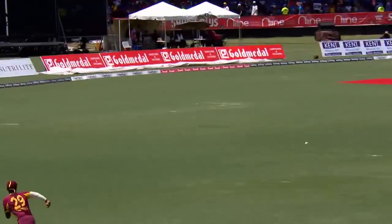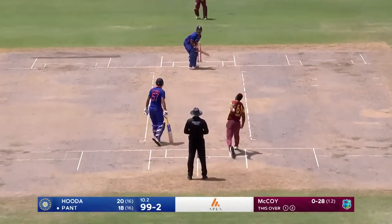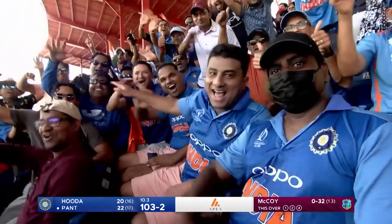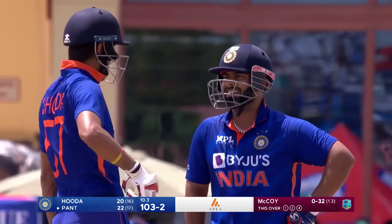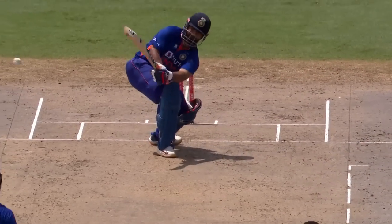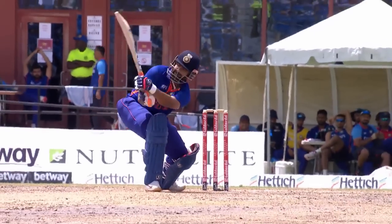All Deepak would have had to do was place it. Worked onside. So flamboyant. Rishabh Pant brings up the 100 for India. Yeah, what a player. This is a bit of a gift though, but just the way he plays it. He's got his own style, very effective.